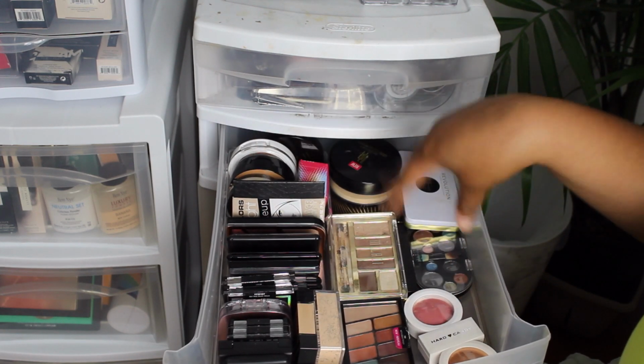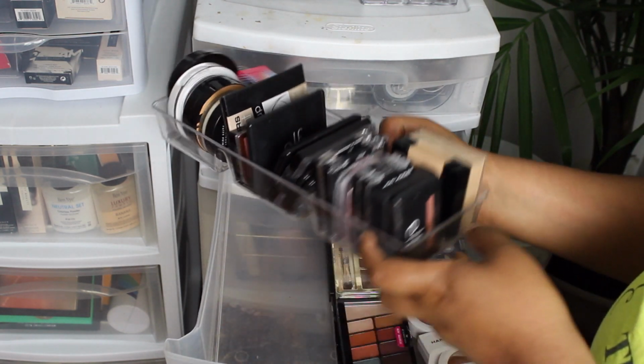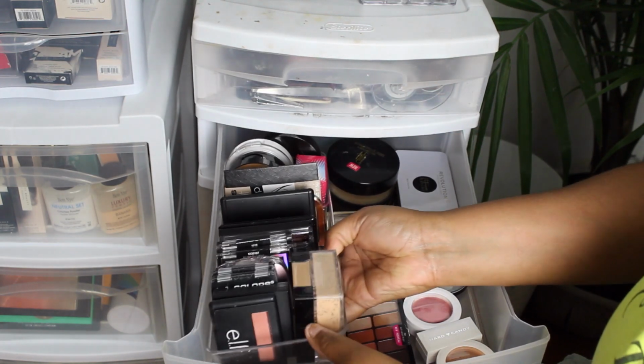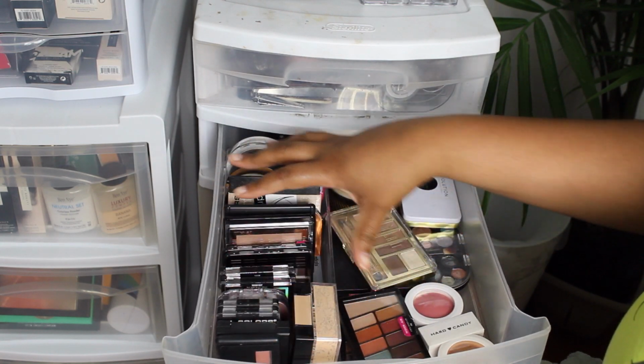So in this second drawer, I have some of my compacts. This is where I keep all my compact makeup. So I do have another Dollar Tree thing. And you guys, I already told you I have a lot of these Dollar Tree things. They're so good. But this is what I was talking about when I was saying how I organize my makeup. I just love how this is set up.